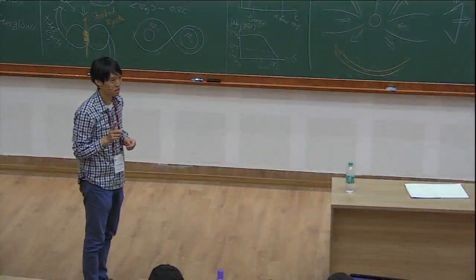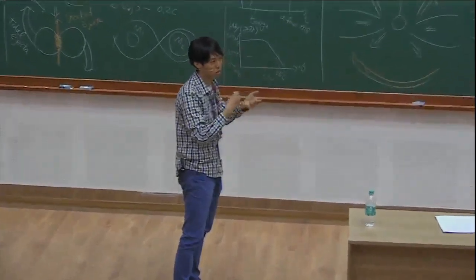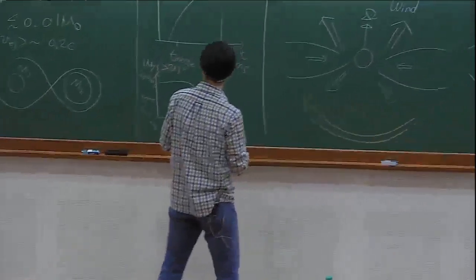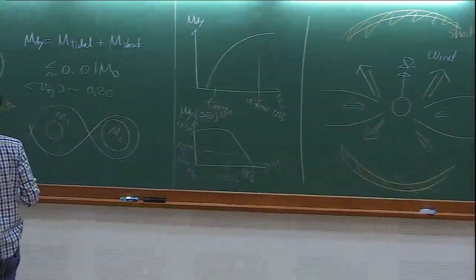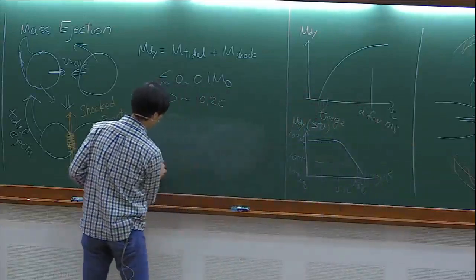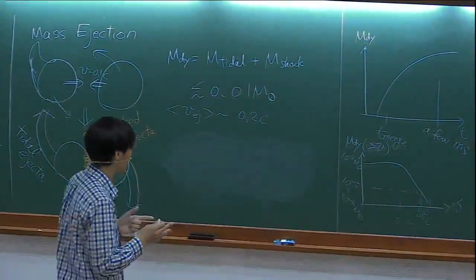For the black hole neutron star merger, we always have a good relation between the M disk and M dynamical ejecta, because both processes are dominated by just the tidal tail. But for neutron star mergers, it's hard to say. So for neutron star mergers, we don't see a good, beautiful relation between the disk mass and dynamical ejecta.